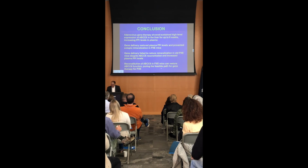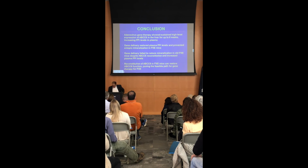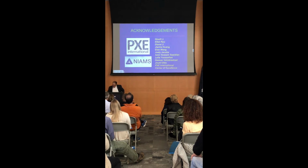So this is probably a feasible pathway for gene therapy for PXE, and as I said, there are a number of other metabolic diseases which are similarly being tested for viral-mediated gene therapy. So this is all work being done in the PXE International Center, and these are all the people that have been participating.